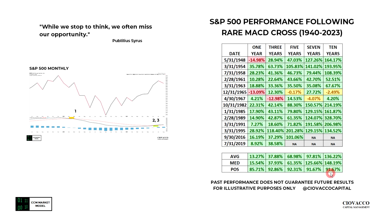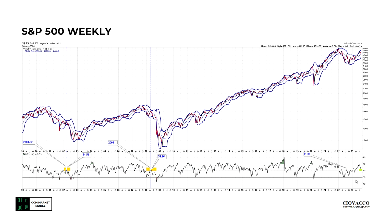Typically, good things happen for a long period of time. Average gain 3 years out, 38%. 93% of the cases higher. Average gain 5 years out, almost 69%. 7 years out, almost 100%. 10 years out, 136%.